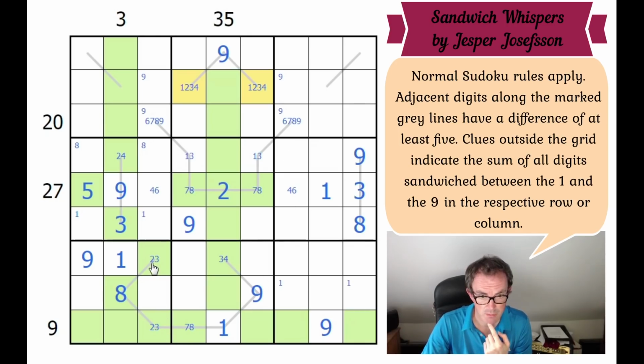Okay, so it's got to be a 3 in one of those cells by Sudoku. Let's now have a look at this 20 clue, because look, these 9's form a sort of X-wing pattern. So let's ask ourselves, where does the 9 live in row 3 of the grid?